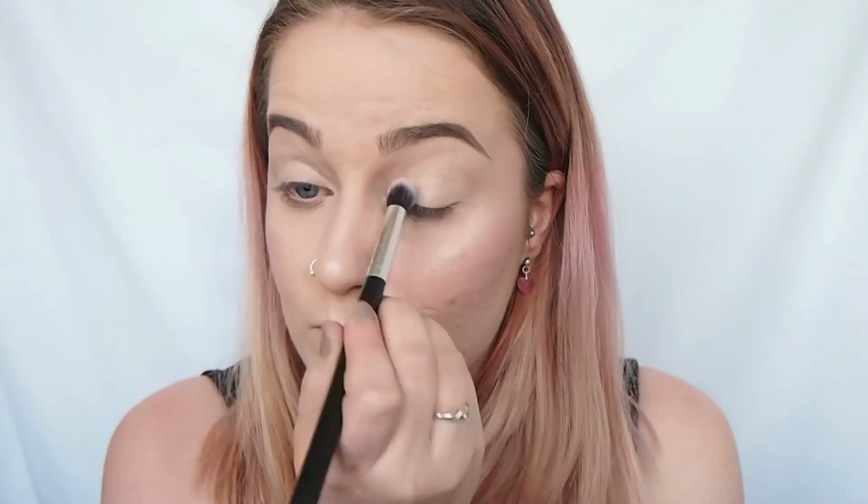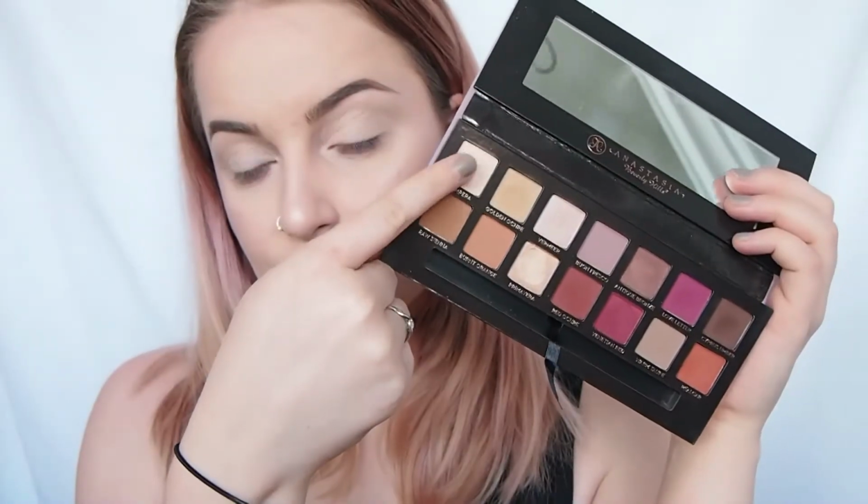Okay, to prime my eyes, I'm taking my Maybelline Superstay 24-Hour Concealer. I'm just putting this all over the eyes and blending it out with a dense fluffy brush. And taking the beautiful Modern Renaissance palette, I'm just taking the shade Tempera to set that concealer on my lids.